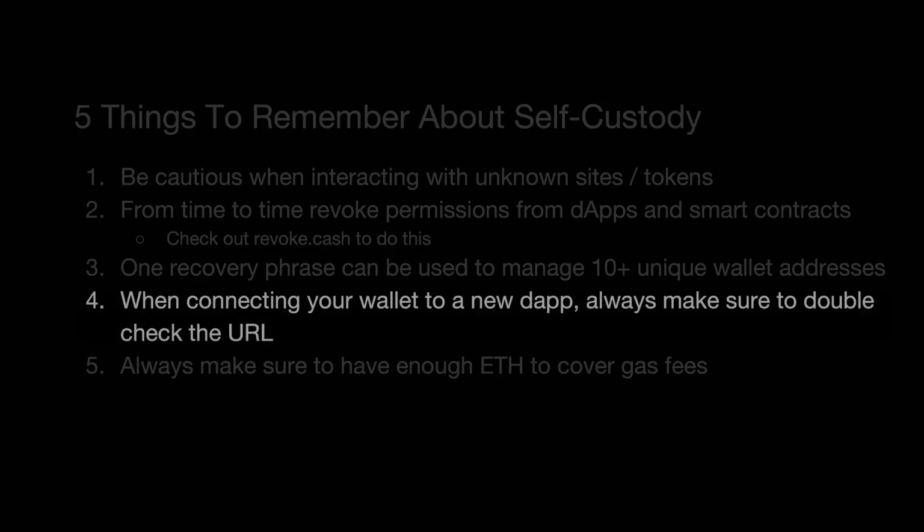It's always good to double check the URL that you're connecting your wallet to. On Twitter, you have these scams where people use lowercase L's in place of I's and all sorts of things like this. The same goes for URLs with web browsers. So just make sure you know what you're interacting with. It's very important when it comes to Web3.